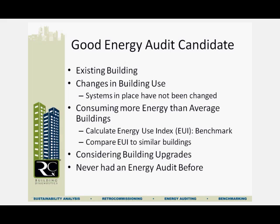And if you've done a benchmark and you recognize that your building's in that lower range on the EnergyStar Portfolio Manager score, or if your EUI is high compared to similar buildings, then it might be a good opportunity to look into an energy audit. And for those who have never had an energy audit done before, typically there are savings that you can get, whether from a low-level energy audit with low and no-cost things, or if you want to look into more capital cost improvements.